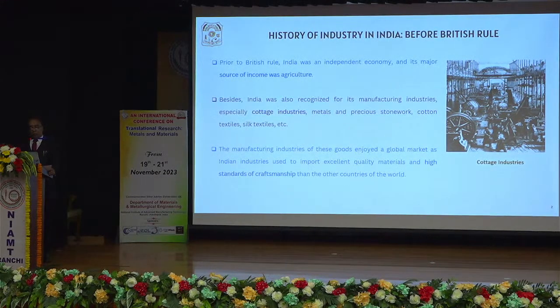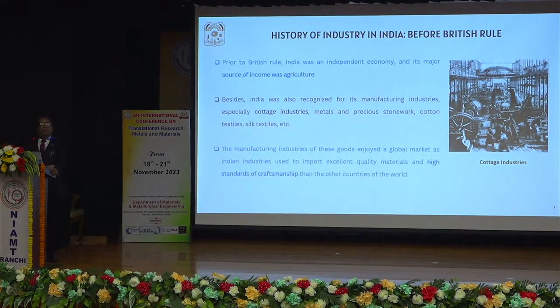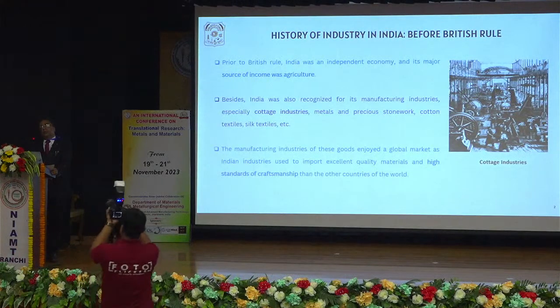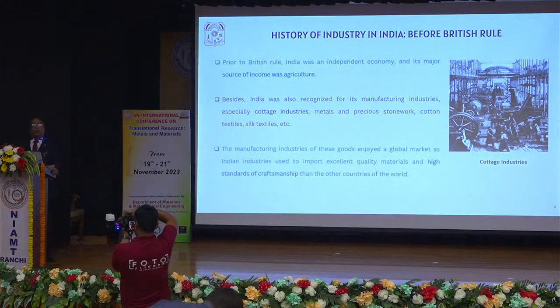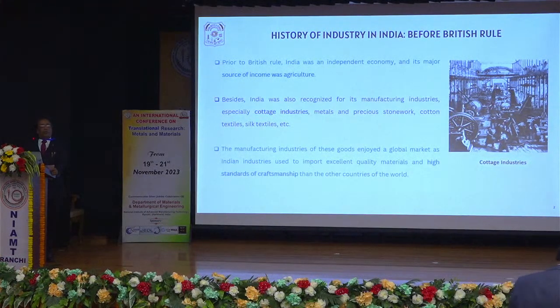See, prior to the British rule, we Indians had a very independent economy, and it was primarily based on agriculture. Other than this, India was very well known for different types of cottage industries, like metals, precision stone carving, cotton textiles, silk textiles, and these cottage industry products were very much welcome, having huge demand in the rest of the world.